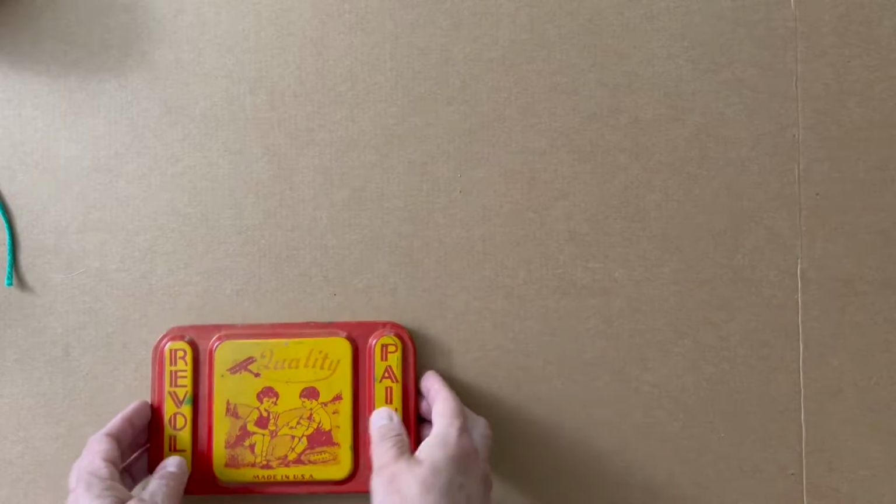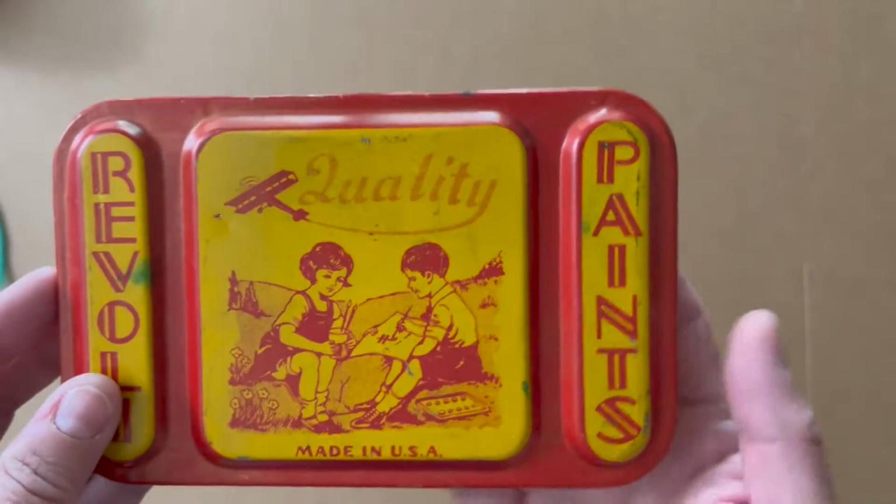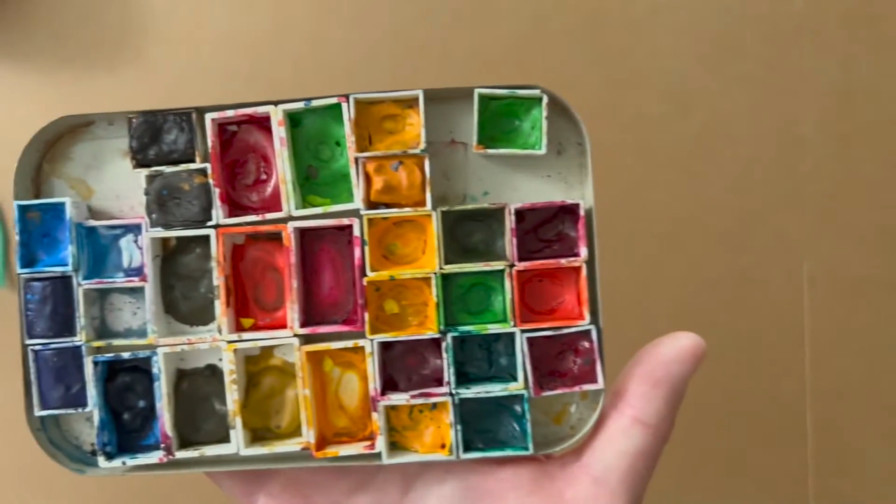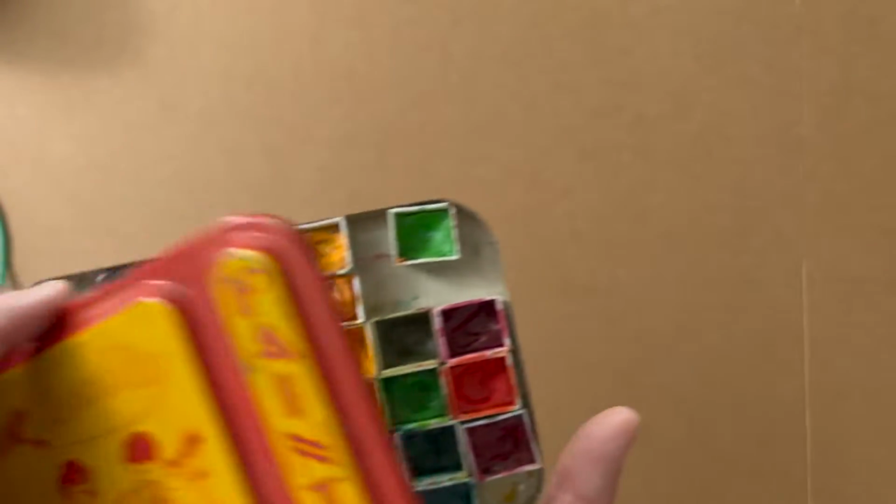And then lastly, I put this on here. This is my little watercolor set for the summer, and I just love that scene there. And then I have my abundance of bright colors in there too.